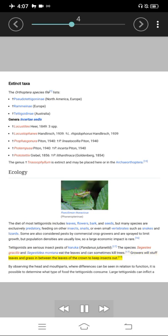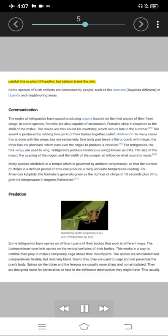By observing the head and mouth parts, where differences can be seen in relation to function, it is possible to determine what type of food the tettigoniids consume. Large tettigoniids can inflict a painful bite or pinch if handled, but seldom break the skin. Some species of bush crickets are consumed by people, such as the ensenene, Ruspolia differens, in Uganda and neighboring areas.